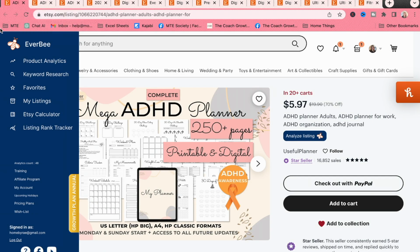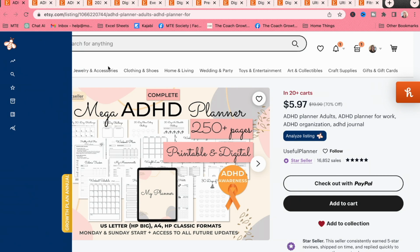It is a mega ADHD planner with 250 pages. It says digital and printable. It looks like the colors on the actual planner are just black and white, which makes it really good to be able to print it. You don't want a lot of colors because not everyone has all the colorful ink.